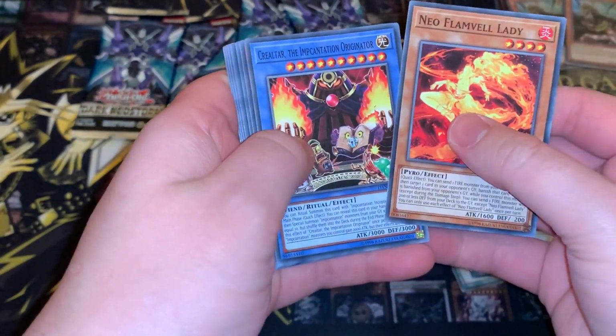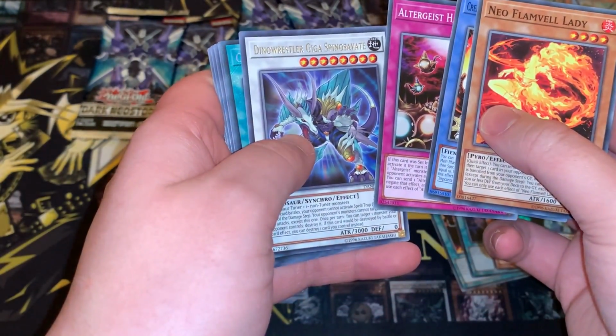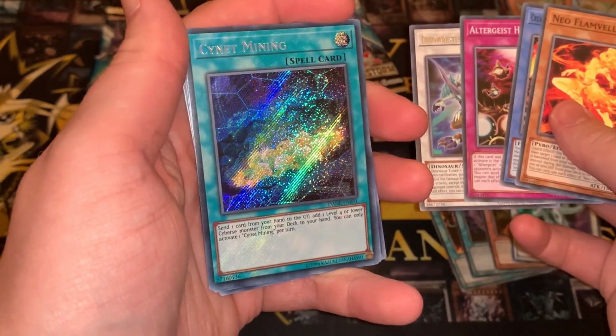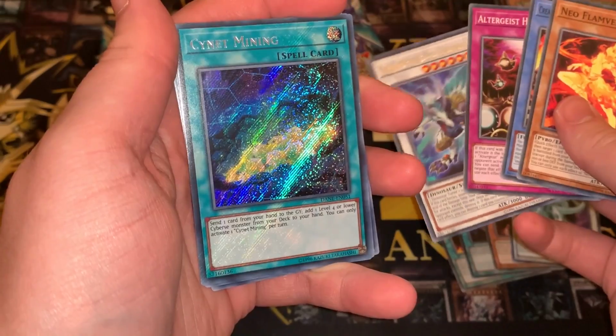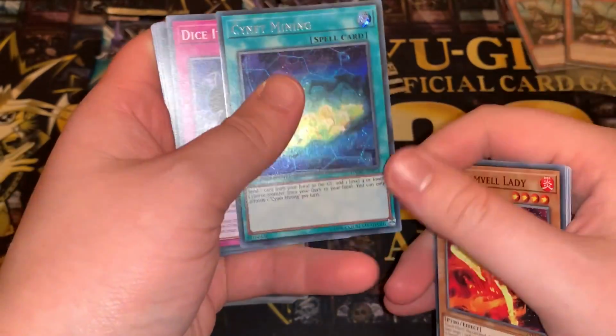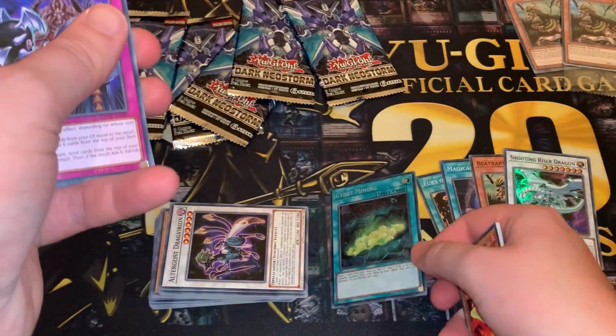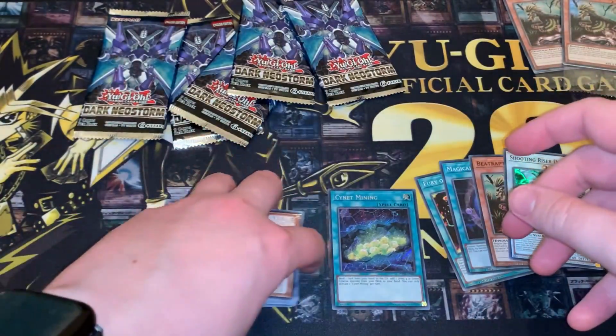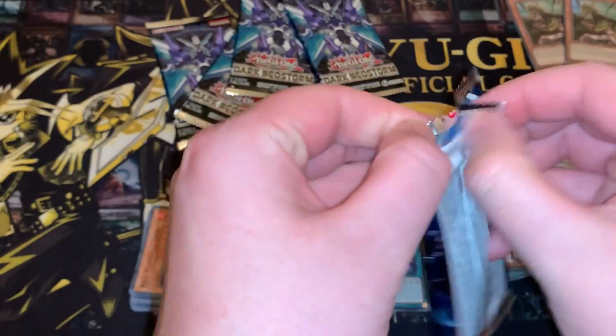So here we have Flamvell Lady, Crealter, Haunted Rock, Dino Boy, and oh! Well, obviously Signet Mining as a secret rare. It looks so nice and shiny with the flashlight on. Oh, I love it. So while we actually have no use for Signet Mining right now, obviously we will need it in future to search for Draconet. I would have preferred Deck Mommy, but beggars can't be choosers, I guess.